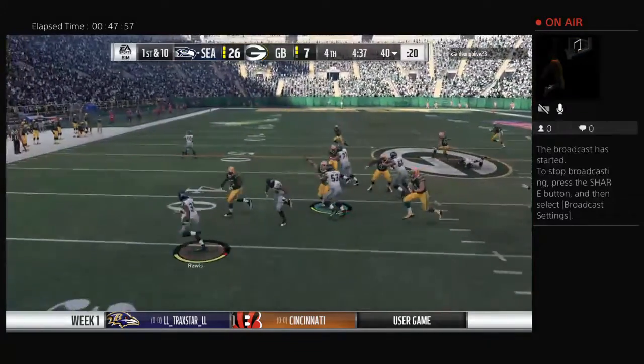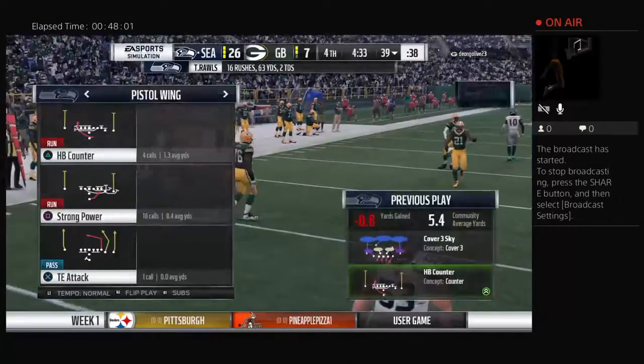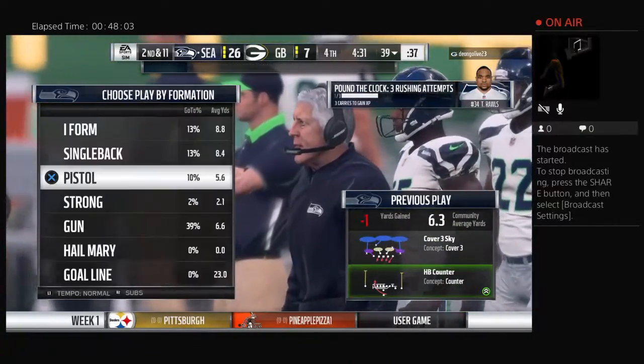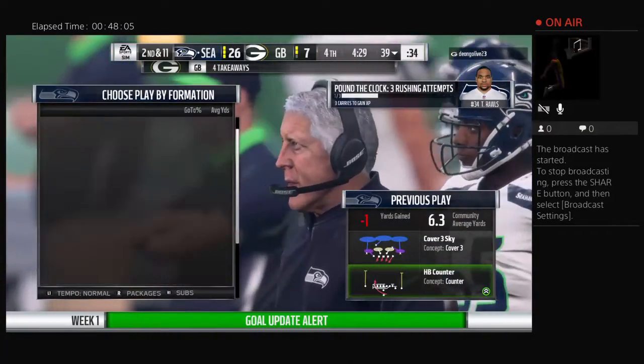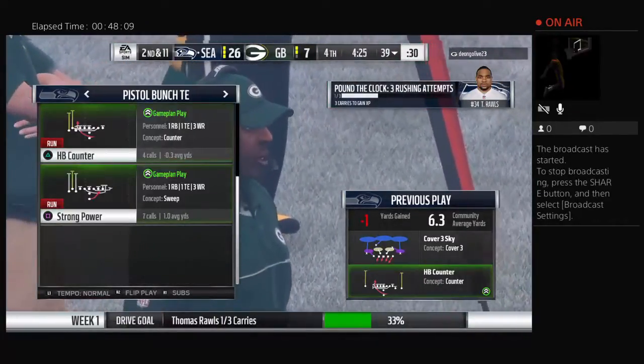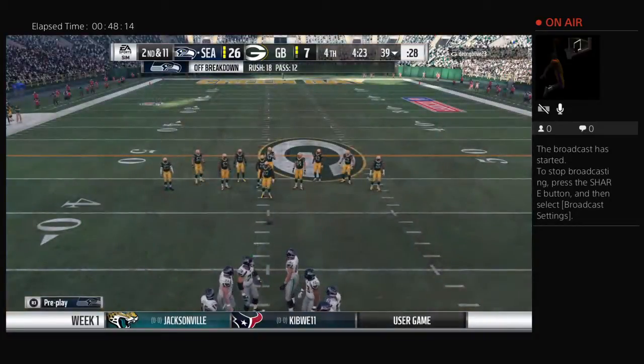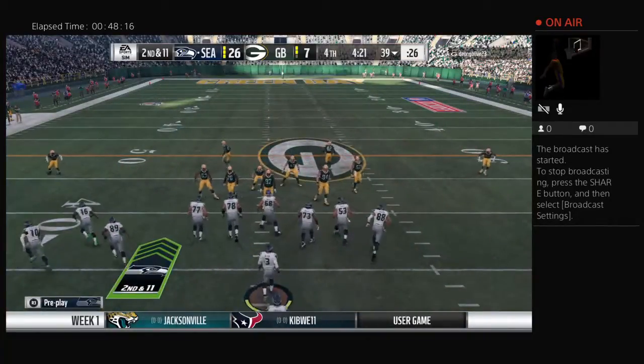The drive begins with a run by Rawls. And the play goes nowhere. Losing yardage back near the 40 at the 39. It's a loss of a yard there, and now 2nd down. And the offense is behind the chains here, a touch on 2nd and 11.